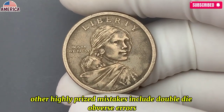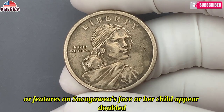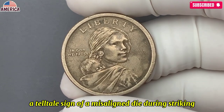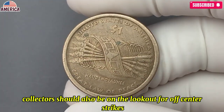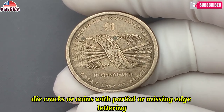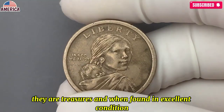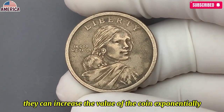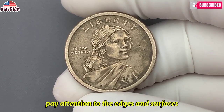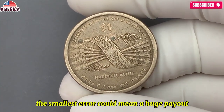Other highly prized mistakes include double die obverse errors, where the lettering or features on Sacagawea's face or her child appear doubled, a telltale sign of a misaligned die during striking. Collectors should also be on the lookout for off-center strikes, die cracks, or coins with partial or missing edge lettering. These features are not flaws, they are treasures, and when found in excellent condition, they can increase the value of the coin exponentially. Take a close look under magnification, pay attention to the edges and surfaces, and compare the design details carefully. The smallest error could mean a huge payout.